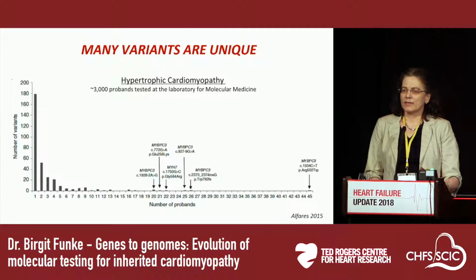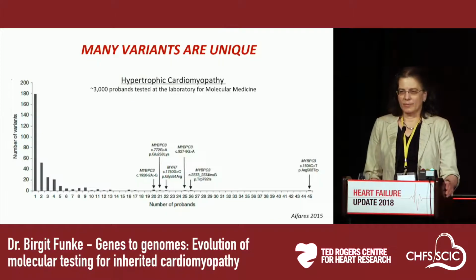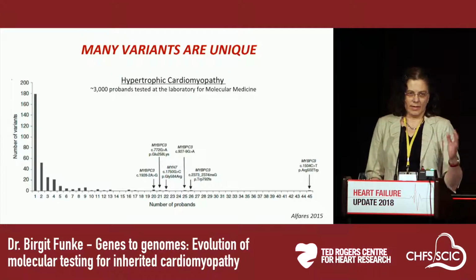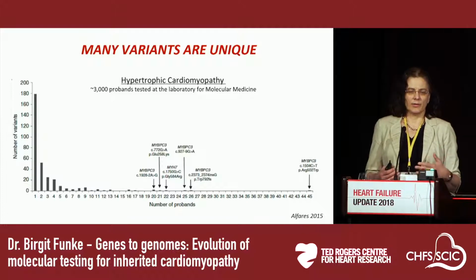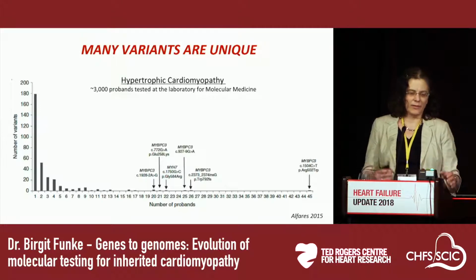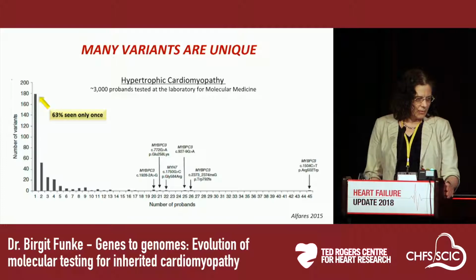Not only have we learned that there are many genes, but there are also many different variants out there in the population, and the vast majority still, to this day, continue to be unique. That means you find them in one patient, in the one you're testing, and never again. Now, you as a physician may not care about that, but from a laboratory perspective, this is very annoying because we have to continue to sequence all these genes to find all these unique variants, and that makes for expensive tests. So, in summary, 2/3 of these variants that we found over the last 10 years were seen in only one patient. And then it tapers off quickly.